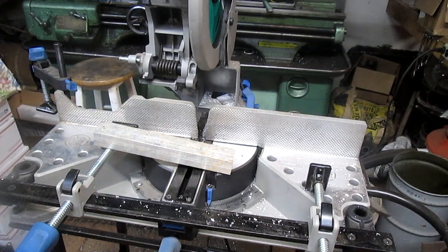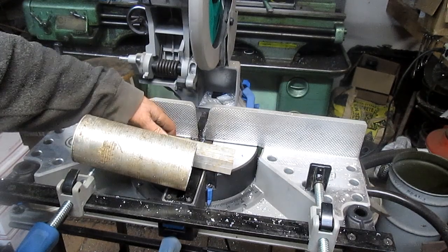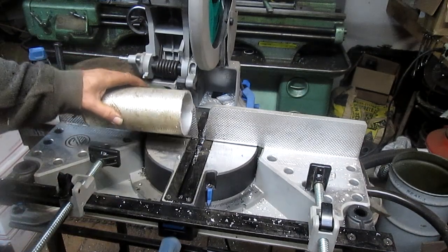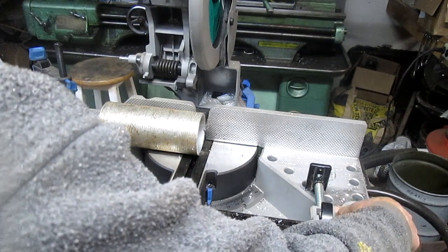Let's see if we can find something thin. All right, so 1/4 inch. Let's bring that in and lift this up a little bit.